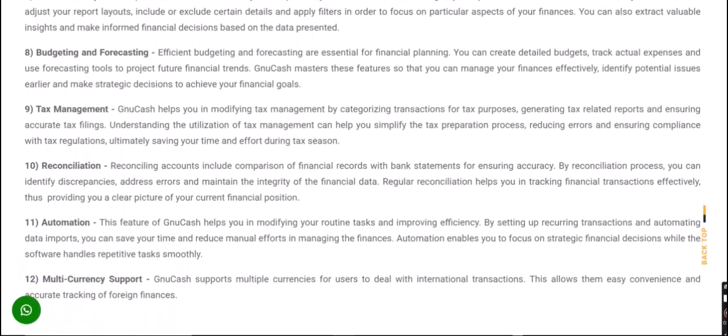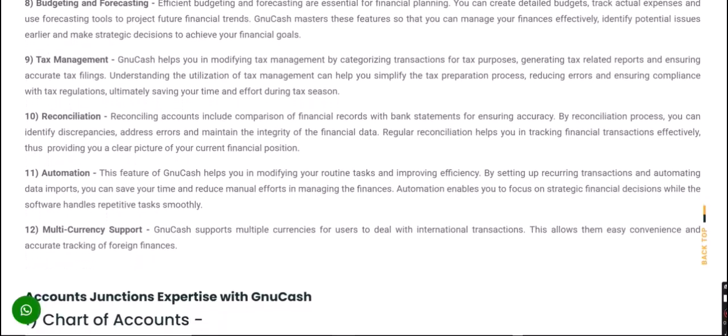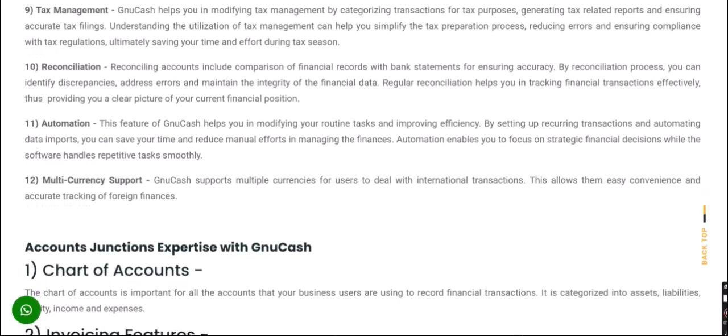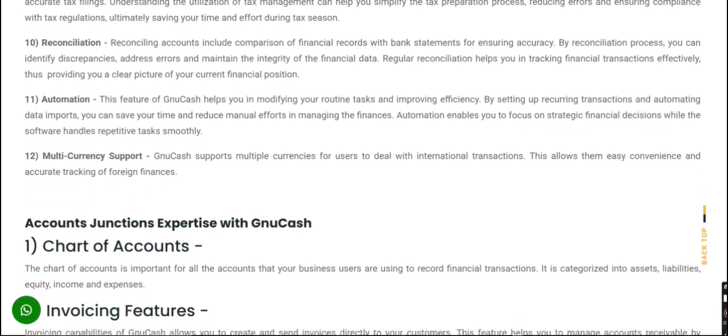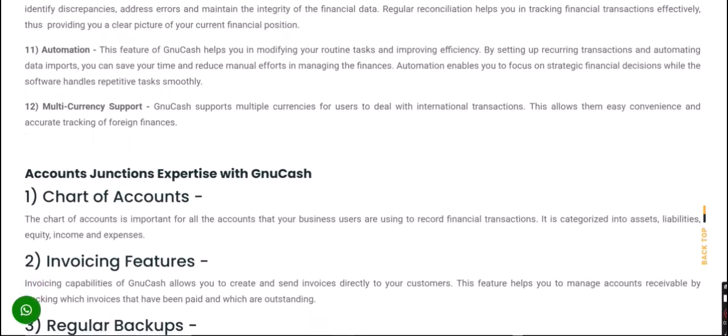Invoicing and bill payment. GnuCash allows you to create basic invoices for your customers and record when they are paid. Similarly, you can enter vendor bills and mark them as paid. While not as feature-rich as dedicated invoicing tools, it covers the essentials.